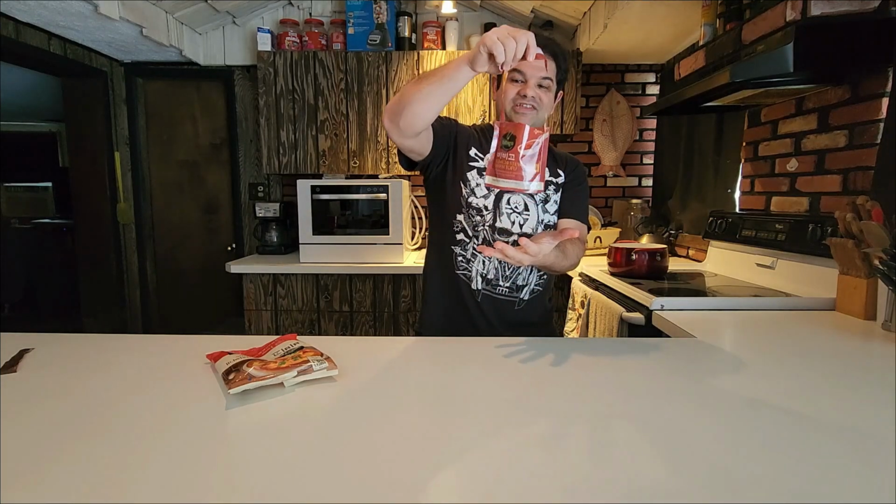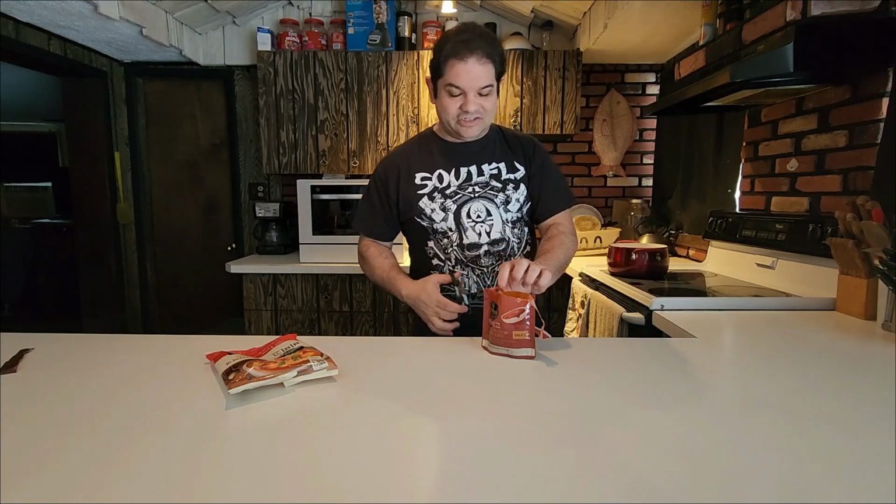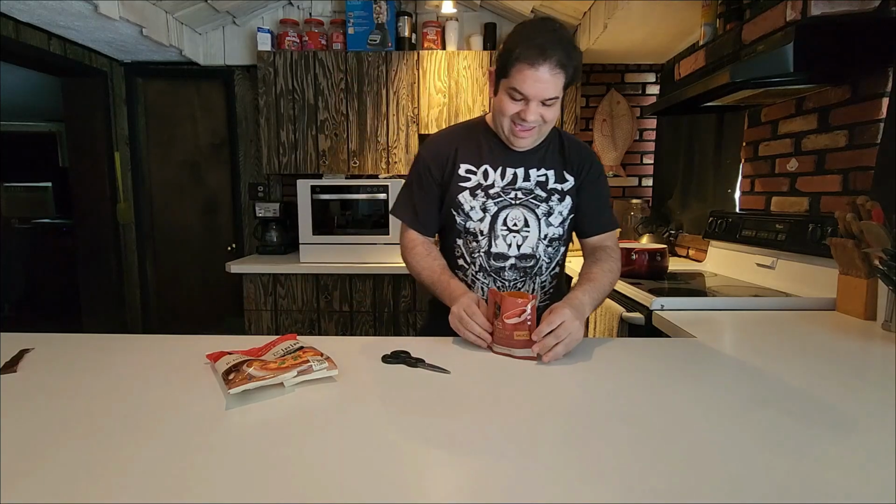Here's a good argument for the scissors. I tore it and it just doesn't... It's now a little sauce purse. Okay, so I will give in and take the scissors, just because this looks to be not the neatest thing.